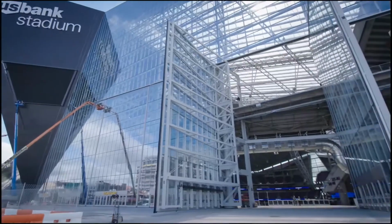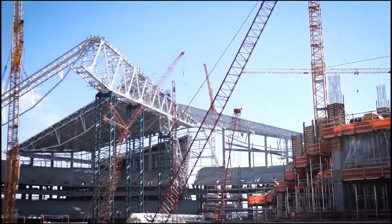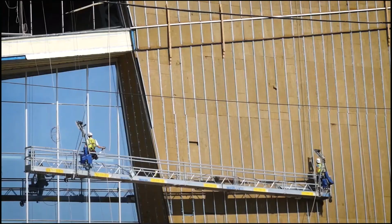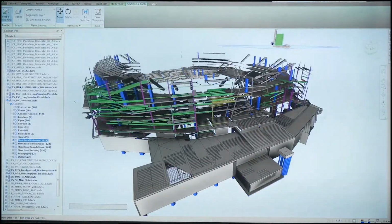When you win a project of this size and complexity, where do you start? You have to start with a plan. We spend more time planning, which equates to less time building. We utilize the most advanced tools in the industry, implement lean planning strategies, leverage our sports expertise, and hire the best people.